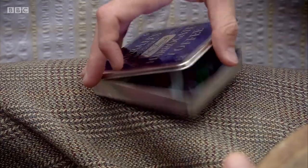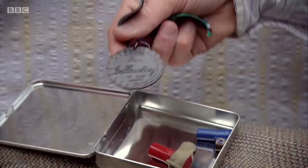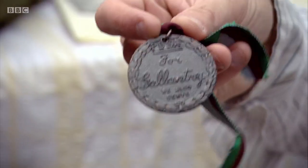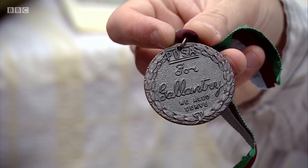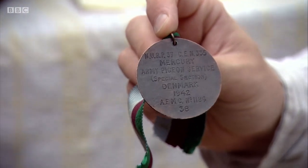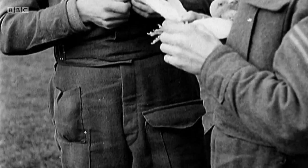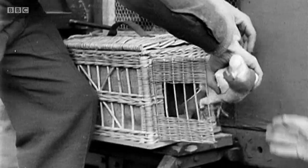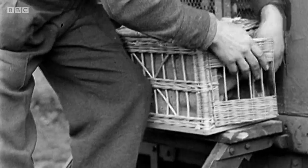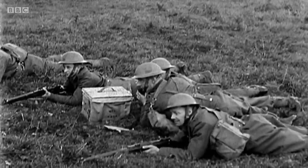We've actually got one here. This is the Dickin Medal, which was awarded to a bird called Mercury, of the Army Pigeon Service Special Section. Mercury was a spy pigeon. Now, if your pigeons work well for the RAF in the routine way, or particularly if they can home across sea well, they might get picked up for special service. Mercury carried a vital message 480 miles from the Danish resistance to Britain, making her the most celebrated of all wartime carrier pigeons.